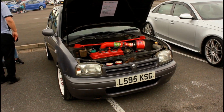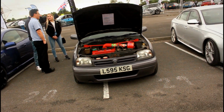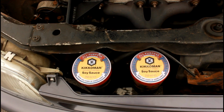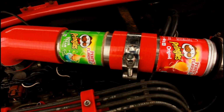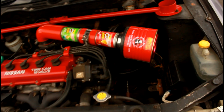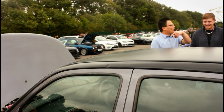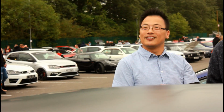Paulie's car, featured on the channel. Go see the videos on the channel. There's a lot about this car on the track, off the track, how he built it, what he's done to it. Always enjoy his engine bay with his soy sauce caps, Kenko caps, Pringles, and what's this? Panda brand oyster sauce. Very unique engine bay going on in Paulie's car. And it's Paulie himself. There's the owner.